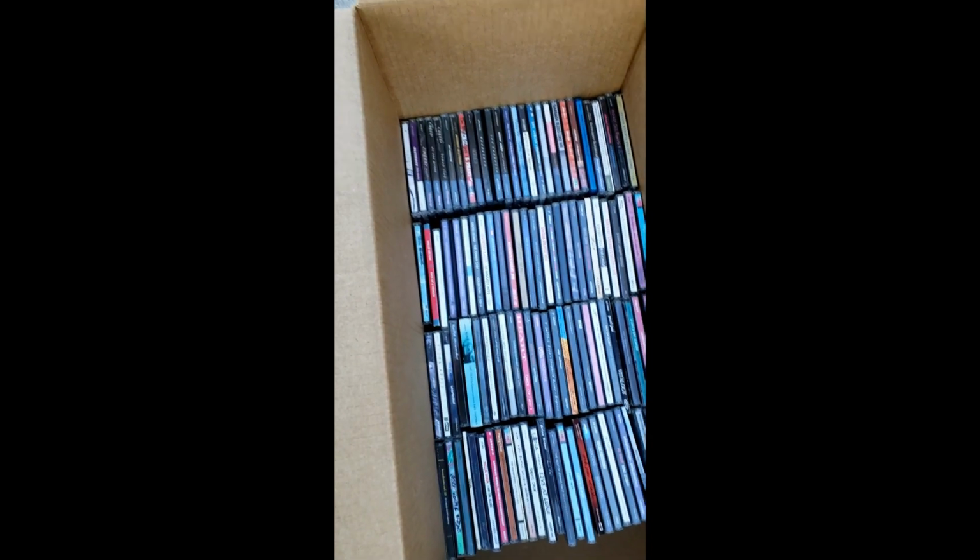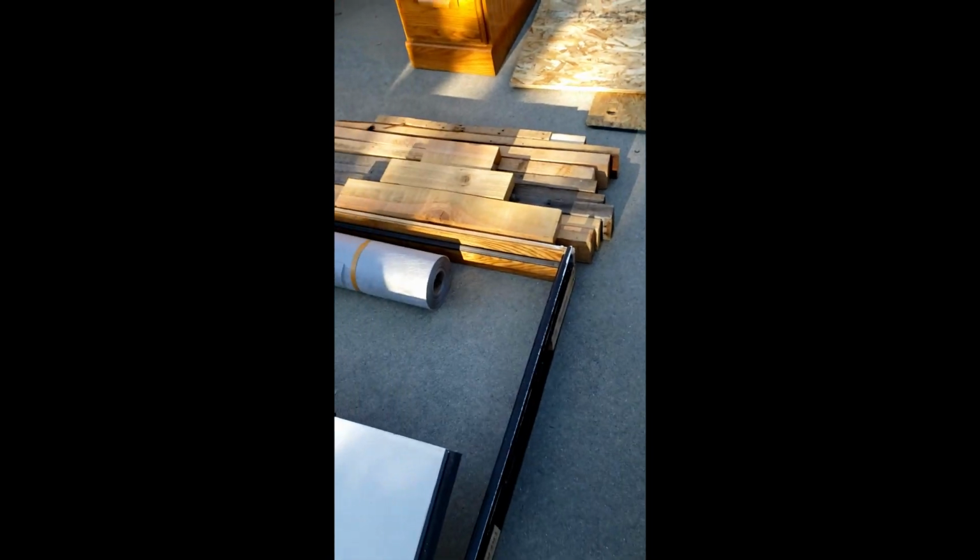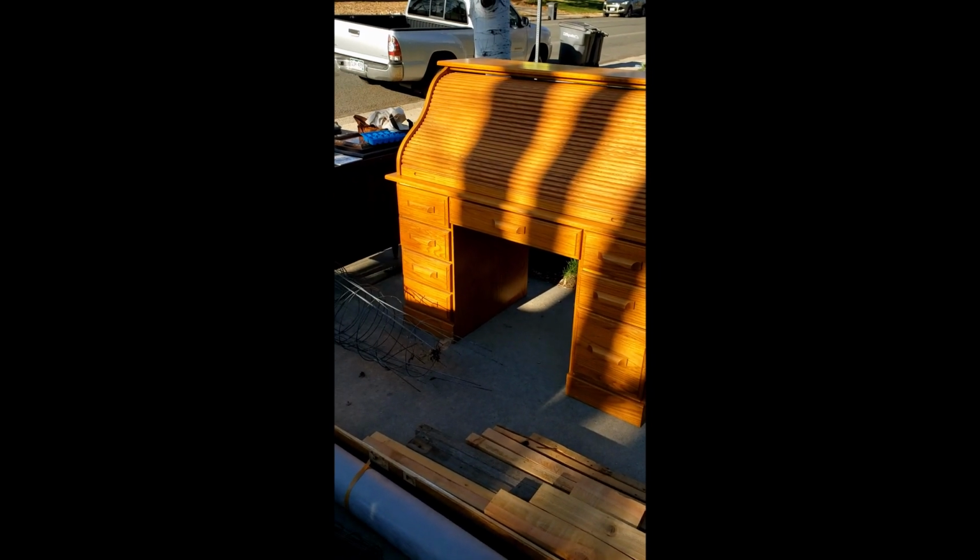Let's see what they got. Creed. It's a bunch of 90s rock. Not really much into that, so I'll leave that for someone else. But yeah, there's the desk. Really good condition.